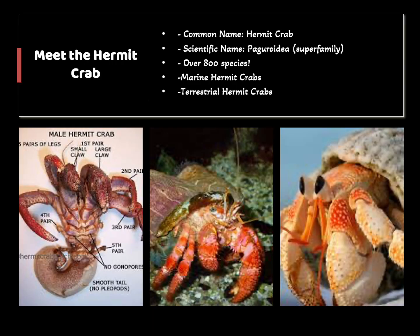Okay, so let's meet the hermit crab. A common misconception is that hermit crabs are true crabs, which is not true. There are over 800 species of hermit crabs and not all of them live in water. There are marine hermit crabs which live in the ocean and terrestrial hermit crabs which live on land near the coast. They live near the coast because they still need access to salt water to survive.